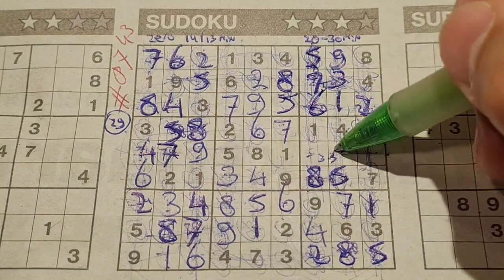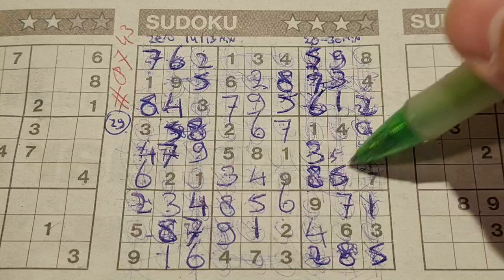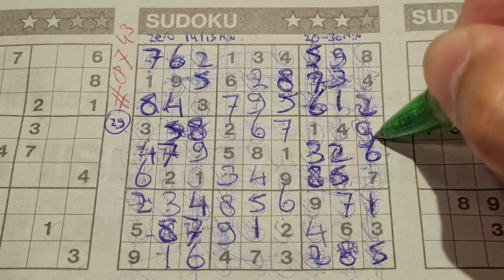We have a 3 in this column, so no 3 there. 3 should be there, and the final 2 numbers in this big square. The 1 and the 2 is missing. The 3, the 4, the 5, and the 6 is missing. 2 and the 6. We have a 2 in the last column, no 2 there. 2 should be here, and the 6 goes there.